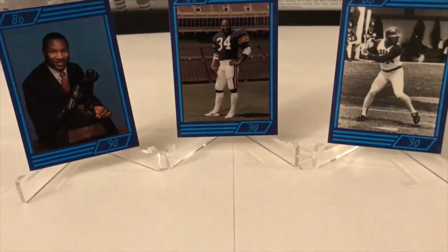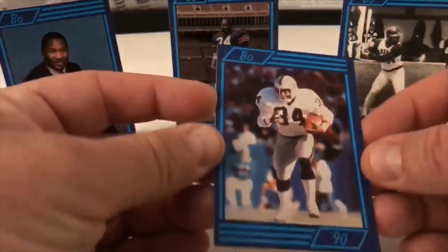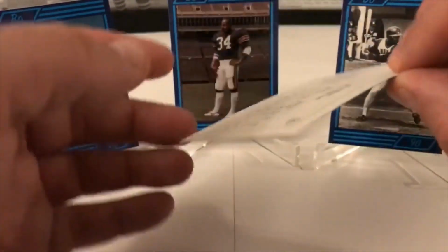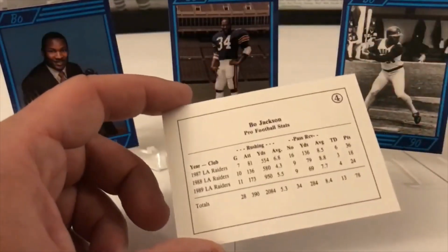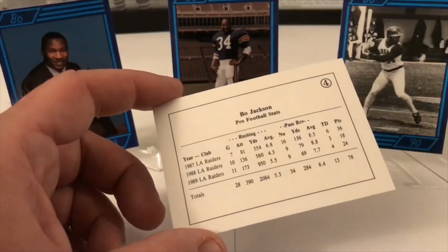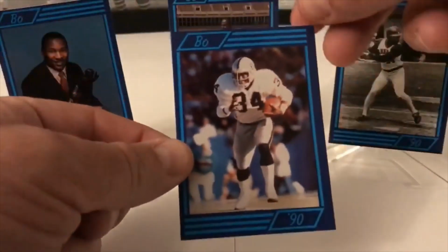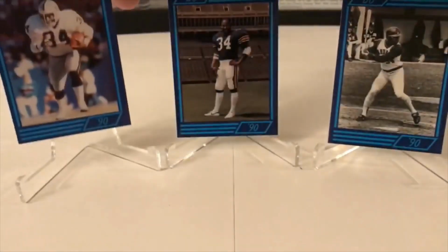Okay, card number 4. Here's him in the Oakland Raiders. Very cool. Pro football stats, the Raiders 87, 88, 89. You can see those stats there. It's really cool. Put that here.